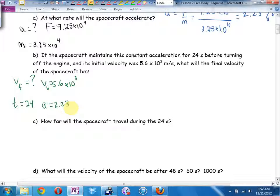So I'm looking for an equation that has V final, V initial, T, and A in it. By the way, if you haven't got your formula sheet out, I'm assuming you've memorized all these formulas, or you can just, good habit when we're doing a lesson to have it handy in front of you, at least one per table. Oh, and VF is already by itself in that equation. Really? Oh, that's nice.